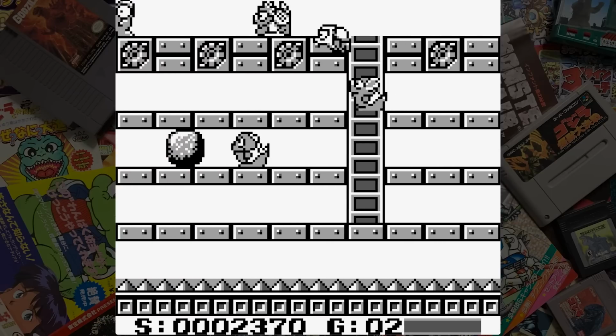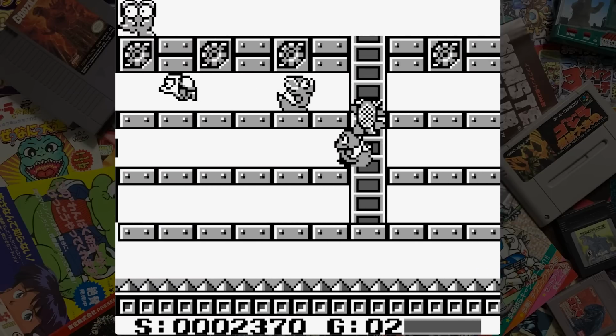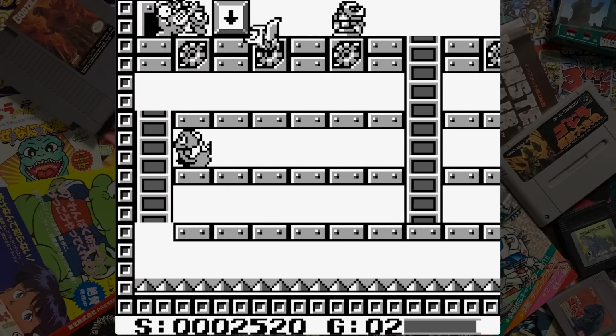But the Japanese version also fixes so many issues with this game. The enemy patterns were fixed to be more fair, you can move faster, it brought back the atomic breath power-up, which is oddly missing in the American version.